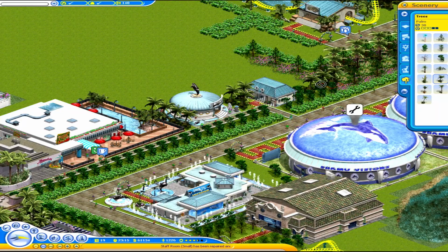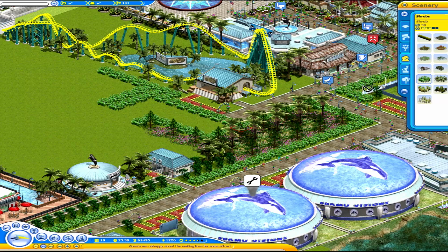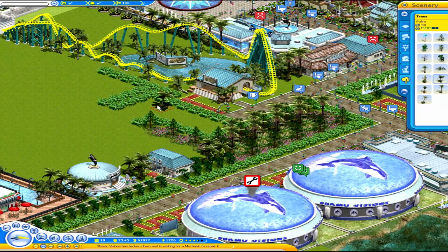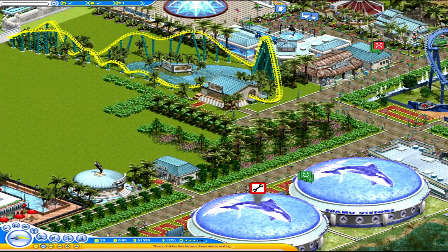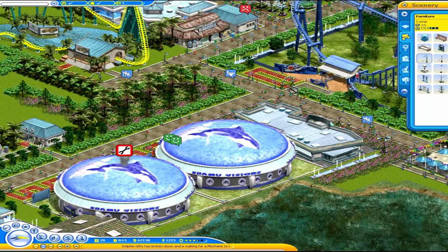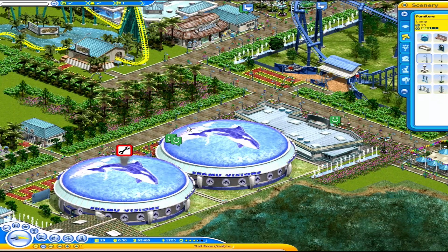There we go. That looks a bit better. And we'll also go ahead and fill this little section in right here. There we go. That looks decent. Get some trees to block off the direct sight. And there we go. We have that all nice and taken care of for the most part. Now we just need to put in the rest of our scenery, and basically we have completed the park. Obviously, there's just tons you can do, honestly.